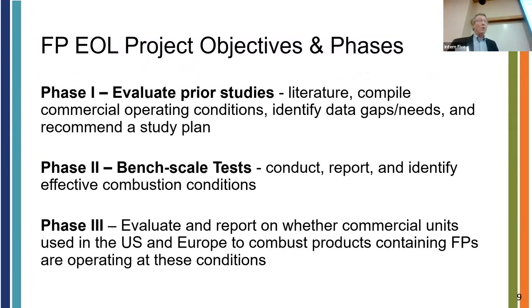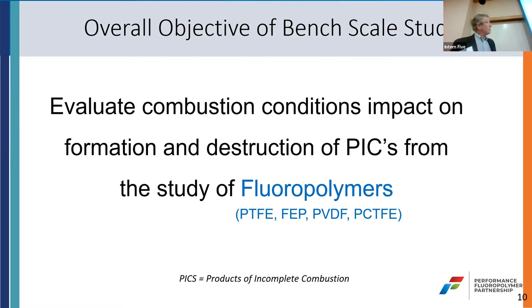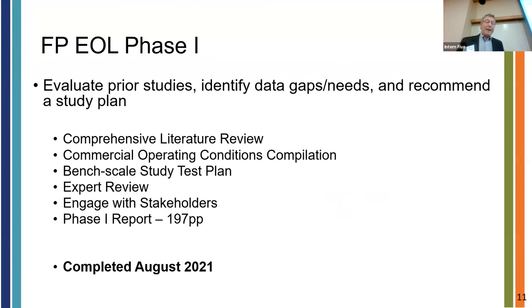Phase one, which is evaluating all prior studies, whether that's from the literature, theses, whatever it may be. Two, bench scale testing, actual bench scale testing. And then three, evaluate what we get versus how companies are operating versus what the conditions are at the various facilities in the US and Europe. So our goal is to evaluate the combustion conditions and the impact on formation and destruction of PICs, the products of incomplete combustion, for those four fluoropolymers. So that is the goal. It's not looking at AFFF or other products. Other organizations are working on those. We're looking at fluoropolymers.